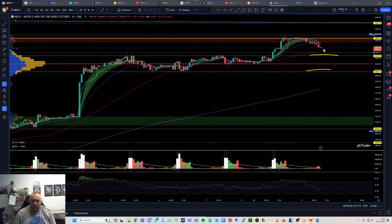Not sure about looking for a pre-market break and retest short. I haven't really back tested the shorts, but we've got a lot of resistance, a lot of support below, so I wouldn't want to be going short. Still don't want to be going short because we are in an uptrending market. Uptrend in the 200, we've still got an uptrend in the 50 moving average as well.